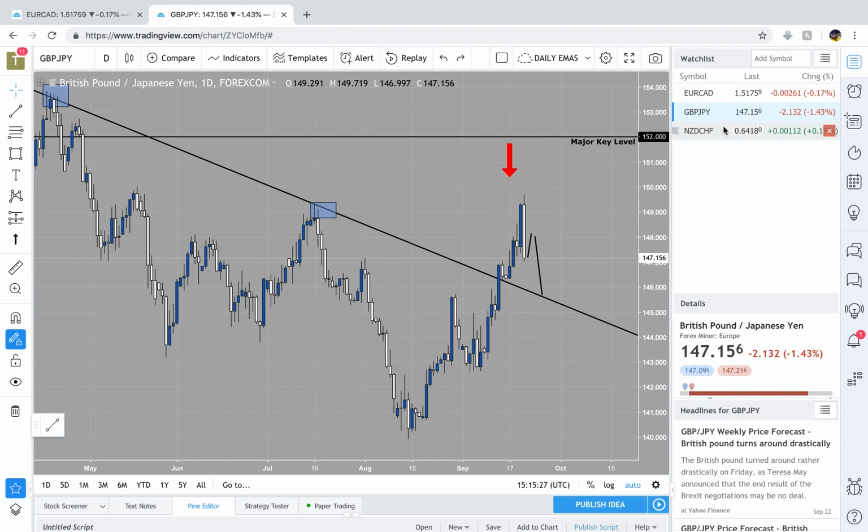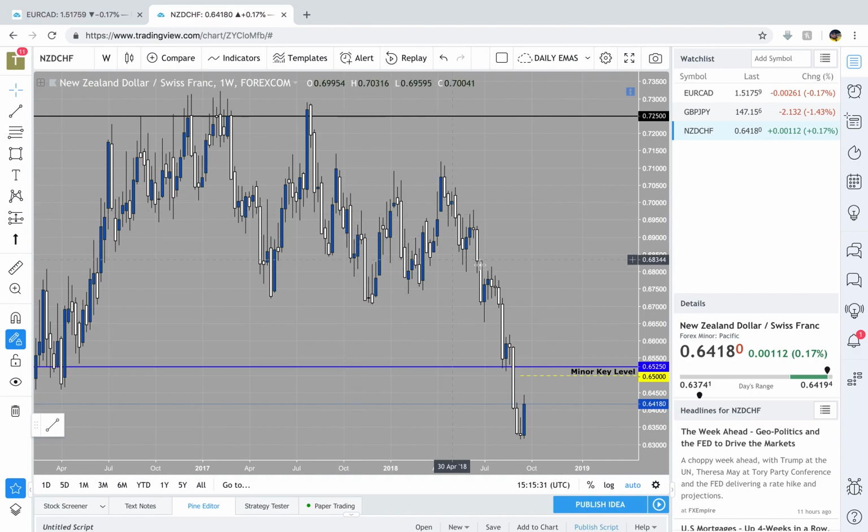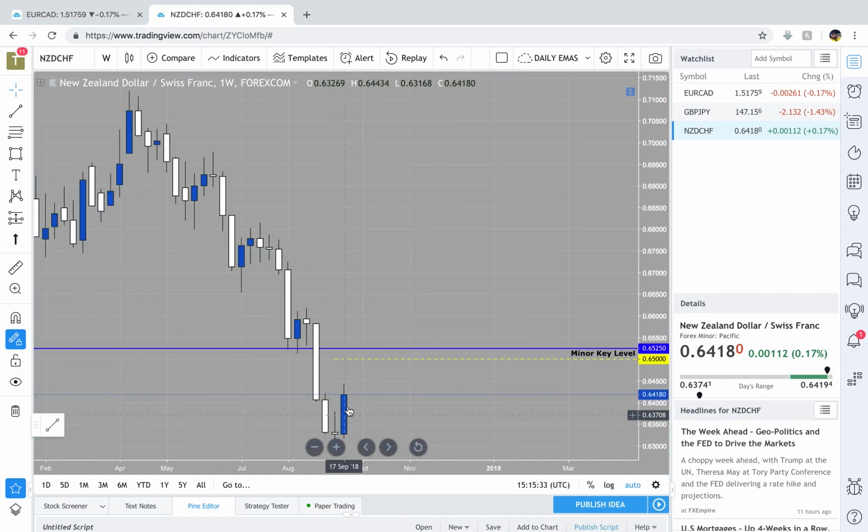All right, so last pair, New Zealand dollar, Swiss franc. So let's just go to the weekly. Okay, we got this nice bullish engulfing on the weekly. We also got us a morning star pattern right here on the weekly as well. And you guys know that the market does pushes, pullbacks, pushes, and I think the market is going to pull all the way back to this key level.